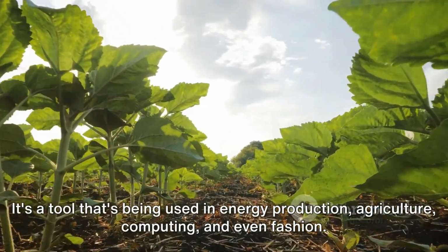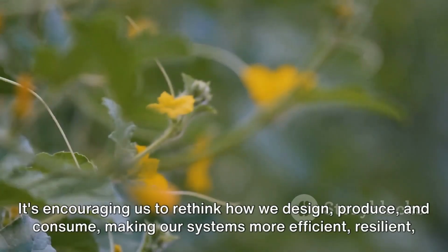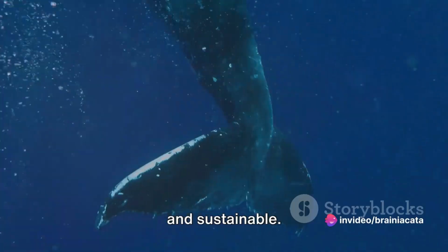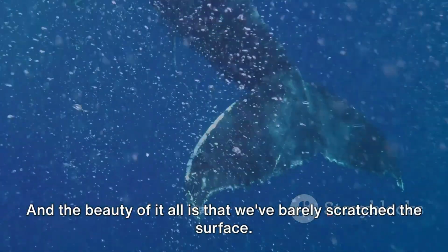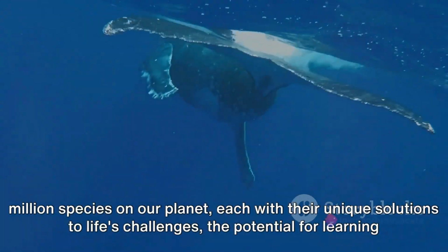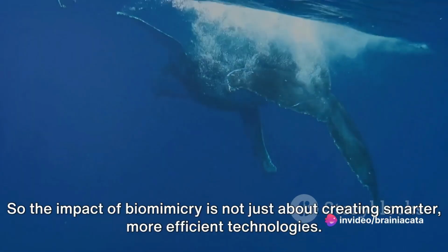It's a tool that's being used in energy production, agriculture, computing, and even fashion. It's encouraging us to rethink how we design, produce, and consume, making our systems more efficient, resilient, and sustainable. And the beauty of it all is that we've barely scratched the surface. With an estimated 8.7 million species on our planet, each with their unique solutions to life's challenges, the potential for learning and innovation is enormous.